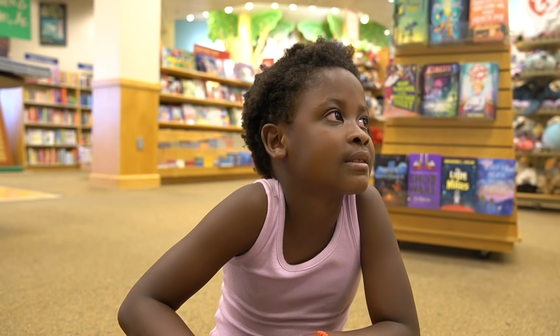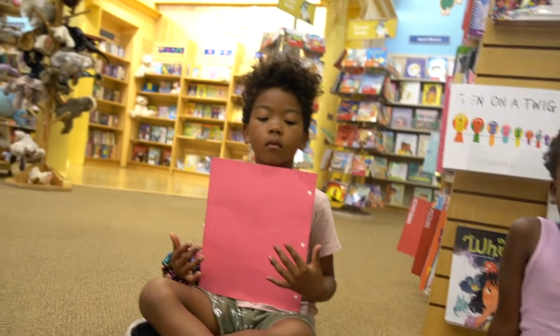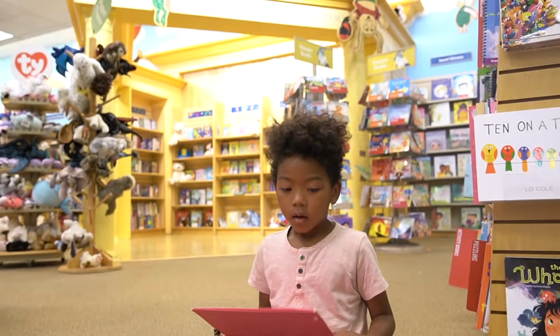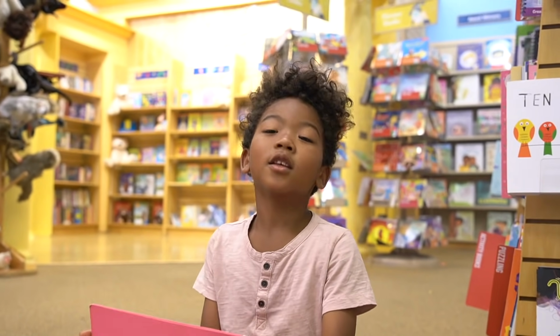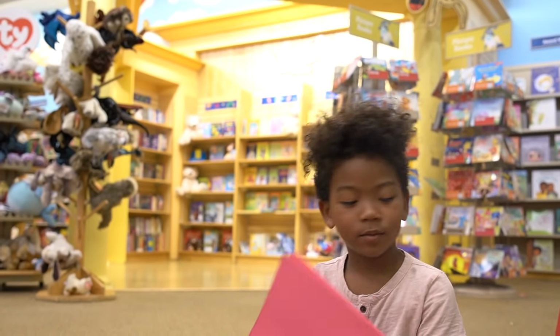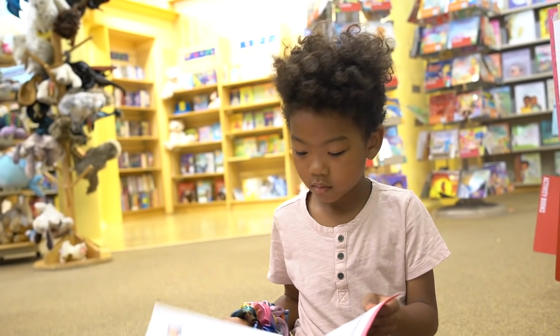Amazing Grace. Amazing Grace, good. Go ask them to find it for you. They should have it here. It should be in this section. Yes, Ajay. I already read Put Me in the Zoo, but I want the spider one. What spider one? Charlotte's Web. Charlotte's Web? We have that at home, so you may choose another one also. You can read that at home.